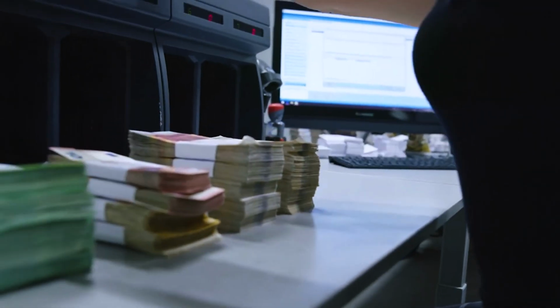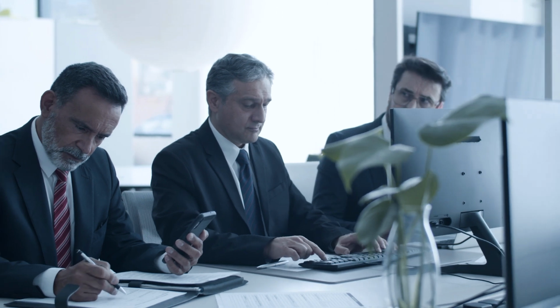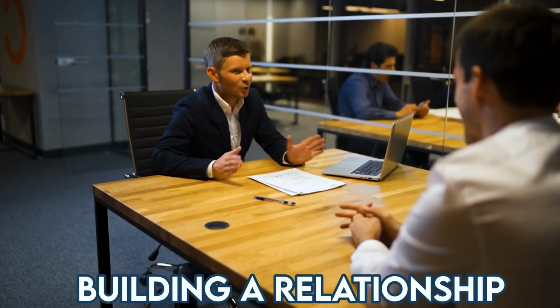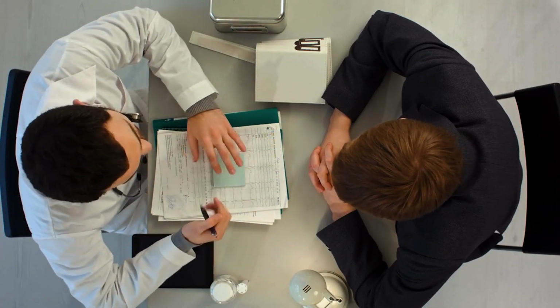Now, as you start making your monthly payments on time, managing your credit utilization, you will start to build a relationship with that bank. Now, the great part is the banks will actually report your monthly payments and your credit utilization to the business credit bureau. So not only are you building a relationship with that bank, but you are also building a business credit profile and business credit scores because most banks do report to the business credit bureau when it comes to a secure business credit card.